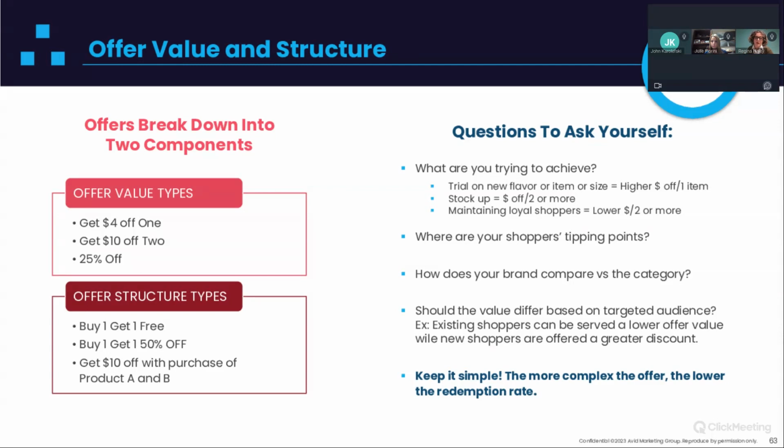When you're putting together your values and your structures, ask yourself, again, we go back to the initial question, what are you trying to achieve? If you are looking to do a trial on a new flavor or a new item and really drive that household penetration, you're probably better off with a higher dollar offer off one item. We have had instances where clients have said, oh, I want to do $10 off of 2. And the thought behind that is it's a new item. They don't know if they're going to like it or not. Would you buy 2 of something that you're not sure if you like? Probably not.